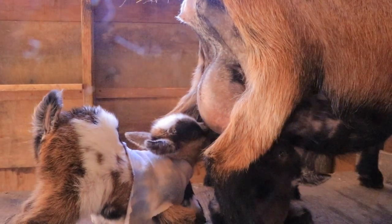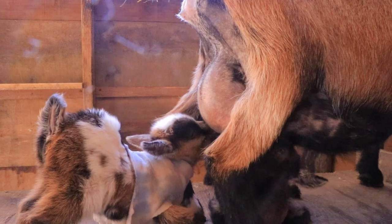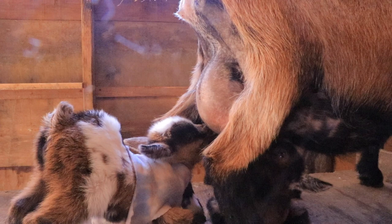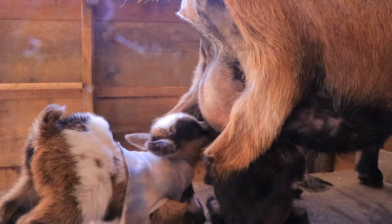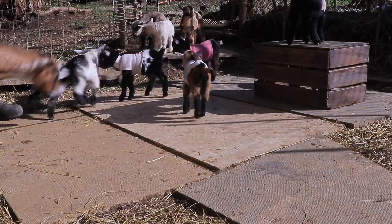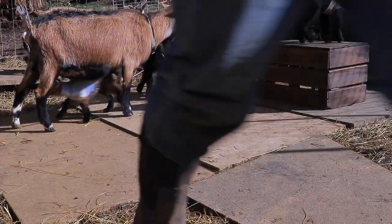Now the next morning, I bring the babies to mom. What I've been doing in particular with Mocha, whose babies I've been keeping inside for the last couple of nights, is I put Mocha on the stand and give her her fair share of grain and alfalfa pellets and everything that she needs for milk production. And while she's eating, the babies are nursing. As soon as she's done eating, I bring her outside with the babies, and then she spends the rest of the day taking care of those babies as if she was with them throughout the night.